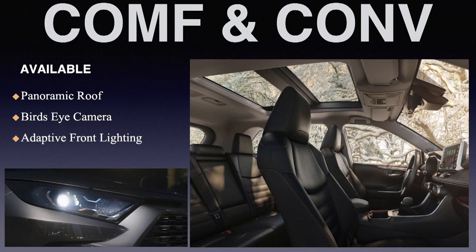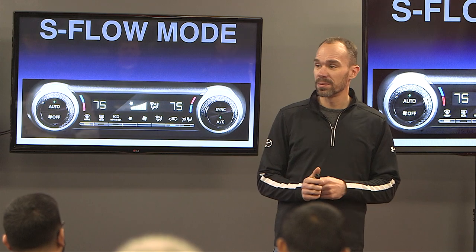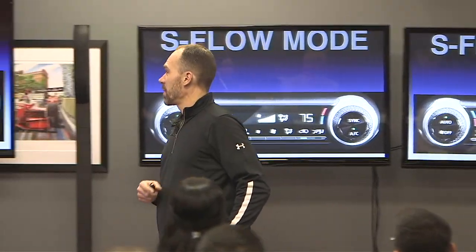There is that panoramic moonroof available, and again, that's a $200 option. A bird's eye camera is an option, and even adaptive front lighting will be available on limited RAV. So S-Flow mode, anybody know what other vehicle might have S-Flow mode? Prius. Prius, that's right. Yeah, it's the first vehicle, yeah. I'll get you in a minute.